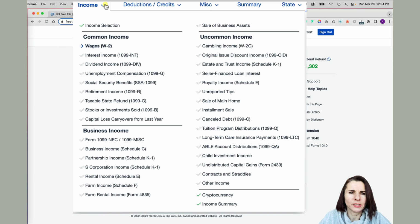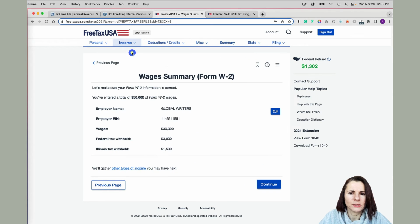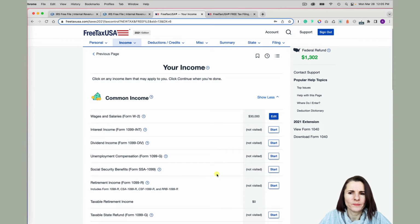Now let's check the income. You see, it shows me where I'm at with this arrow, and I haven't gone to any of these sections, so they're grayed out. And then you can click directly. You don't have to necessarily go through the continue options and move this way, but I'm just going to do that for now.